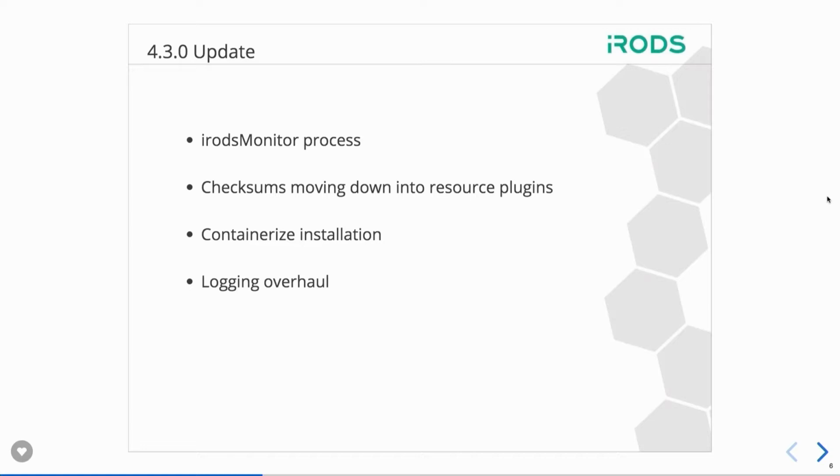And then the fourth one is basically a logging overhaul. We have found that when people have many computers, tracking a particular connection through those machines is not easy, even if you're doing the best job you can in terms of aggregating logs and things, because we just don't share that information across hops, and we need to do a better job of that.